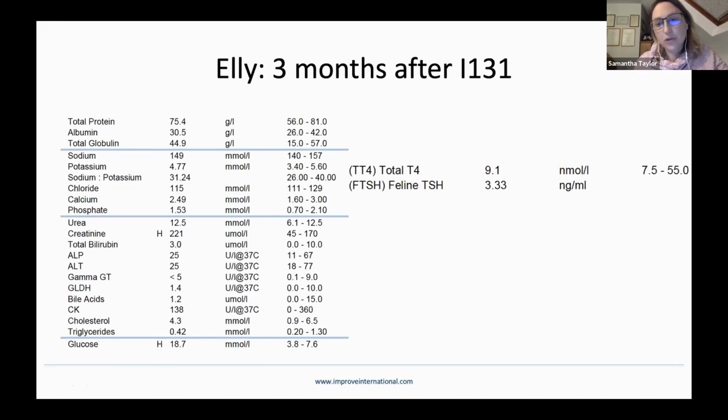So we also measured her T4. Now, again, different reference ranges in different labs. In this lab, 7.5 to 55. And I think you'll agree that the T4 is getting a bit low. And then if you remember, we showed some reference intervals, this is a pretty high TSH. So she's got subclinical hypothyroidism, but almost overt hypothyroidism post-radioactive iodine treatment. Now, in the past, we would have ignored this and left it. The cat's doing clinically quite well. But what we know now from that work is that by leaving it, we may be affecting her survival. So what would probably be better is to treat her.